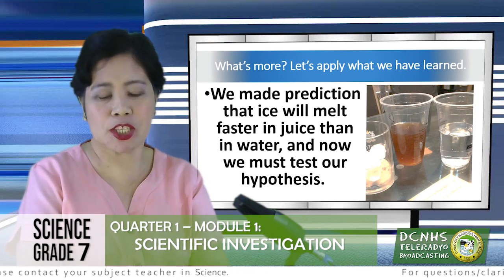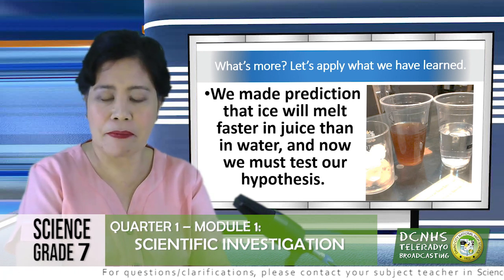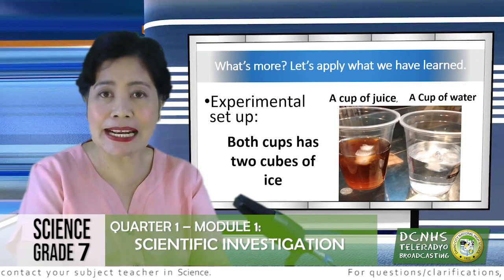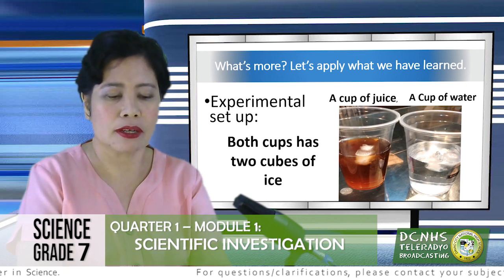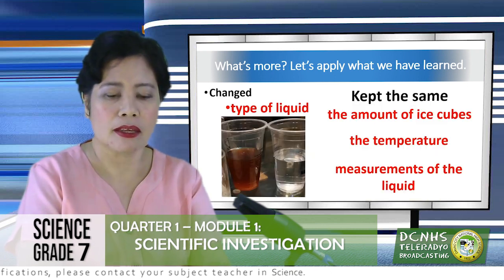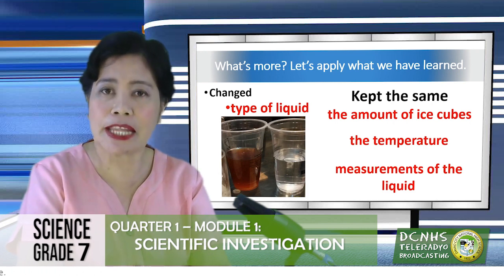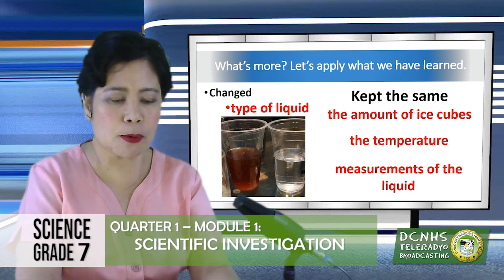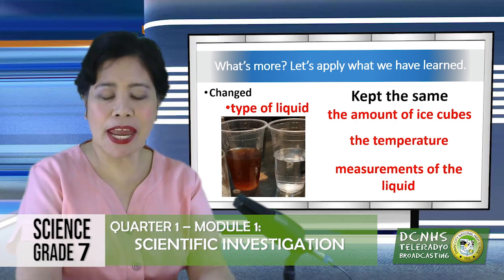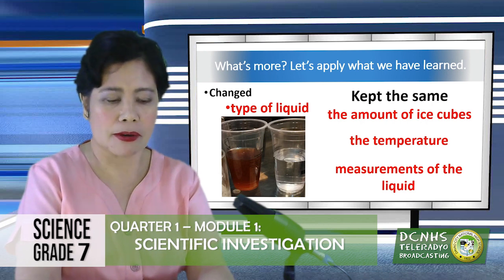Previously, we made a prediction that ice will melt faster in juice than in water. And now we must test our hypothesis. We will set up an experiment with a glass of juice, a glass of water, and an ice cube for each setup. For the best experiment, only one thing should change. Here, we are changing the type of liquid we used, but keeping the ice cube, the temperature, and the measurements of the liquid the same. If too many factors change at once, you cannot accurately state what the results are.